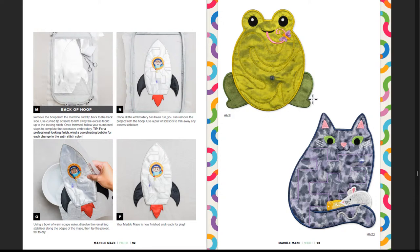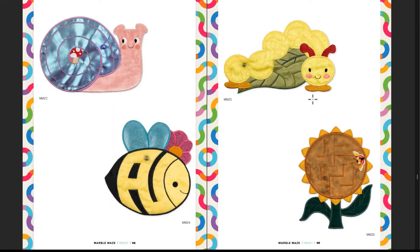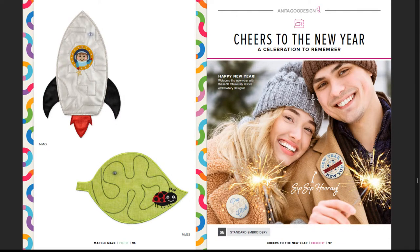I love the kitty. I think that's adorable. Oh, frog's pretty cool. But you could just play and move the marble around. Oh, snail's cool too. Love the fabric they used on the snail. Should I make a bee for Bee? Yeah, maybe. She would still like it. And the sunflower with the butterfly. Caterpillar's cute too. Oh, I like the leaf and a bug. I love it. Okay, that is a completely original idea. And I like it.